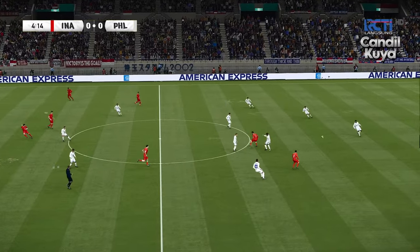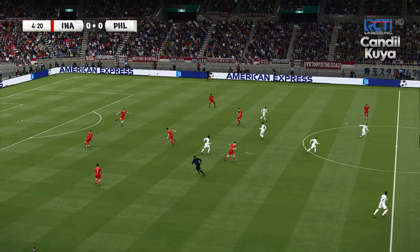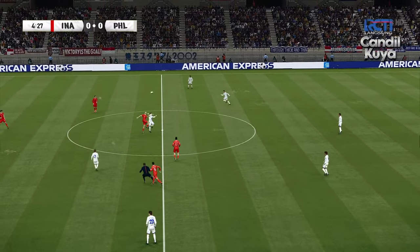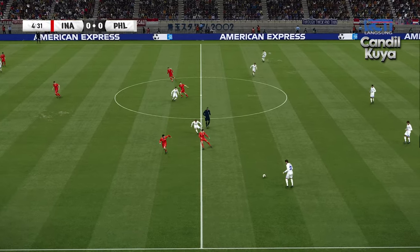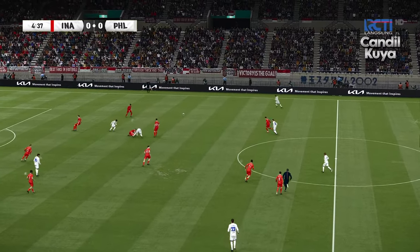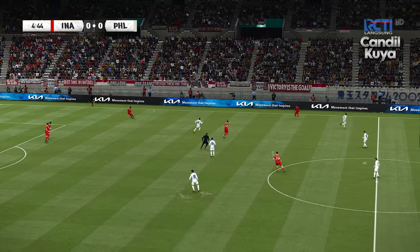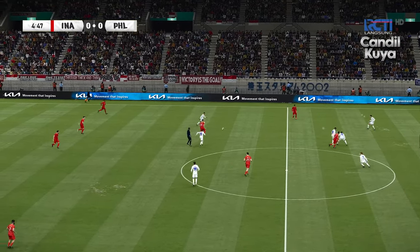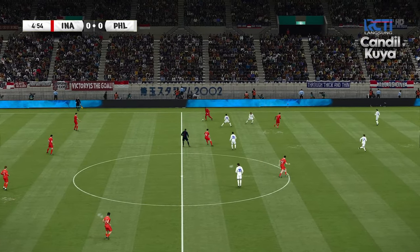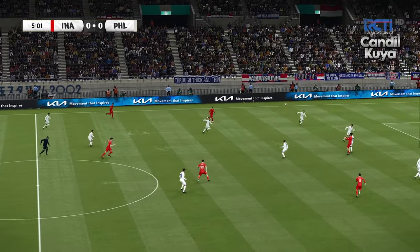Looking to exploit the space. Promising movement. And that's not getting through. Hits it long. Cabrera. Looking to exploit the space.